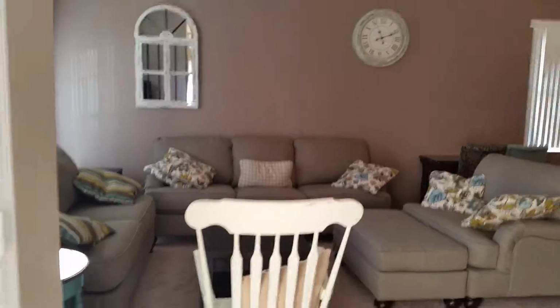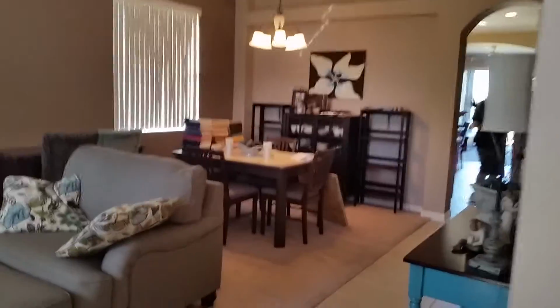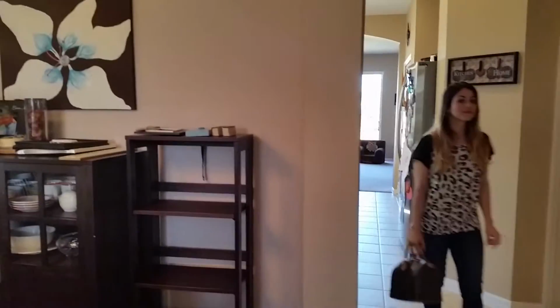There's your formal living room. Your formal dining room. The right hand side, there's the laundry room. Keep going. Here's the master, and then the kitchen.